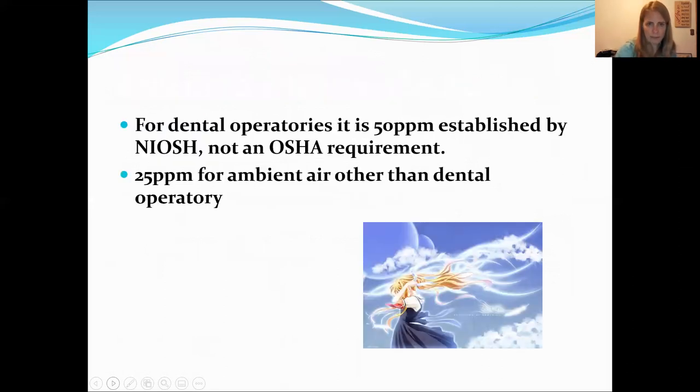And then here's for dental operatories. It's 50 parts per million by NIOSH and 25 parts per million for ambient air.